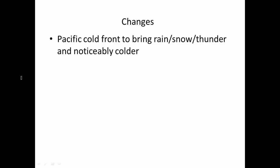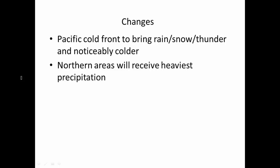As a quick-moving Pacific cold front's going to bring some rain, some snow, and some thunder, and noticeably colder temperatures to the high plains and Rockies, beginning today up into Montana and Idaho and the Pacific Northwest, then moving into northern and western Wyoming early in the day, then the rest of the region overnight tonight and tomorrow. The northern areas will receive the heaviest precipitation. Now, there will be areas that really need it that will get the most out of this system, and we'll show you where that will be.